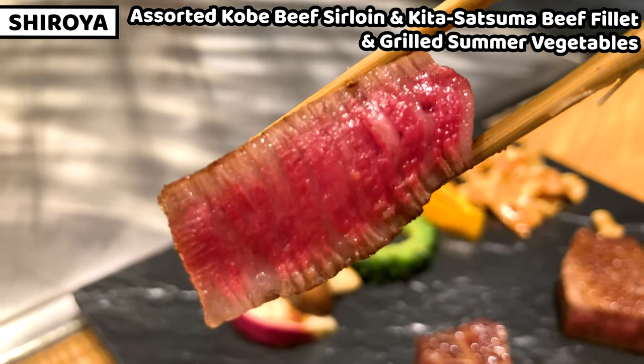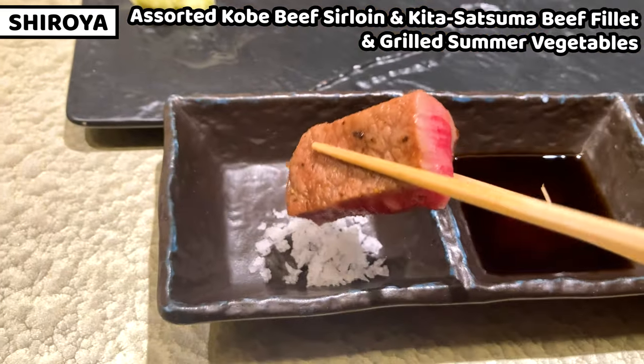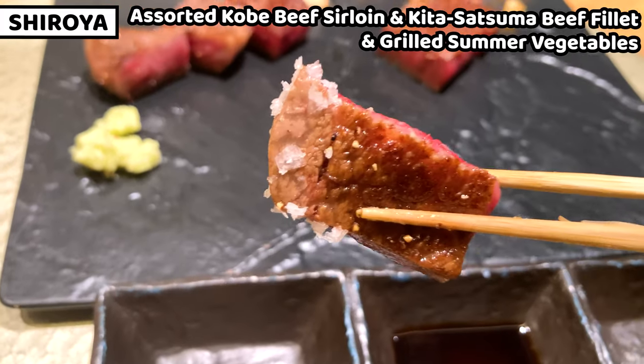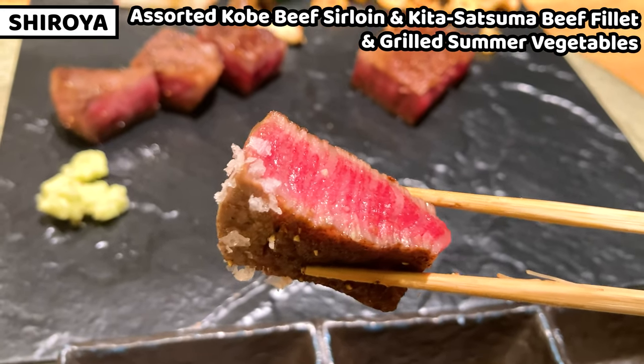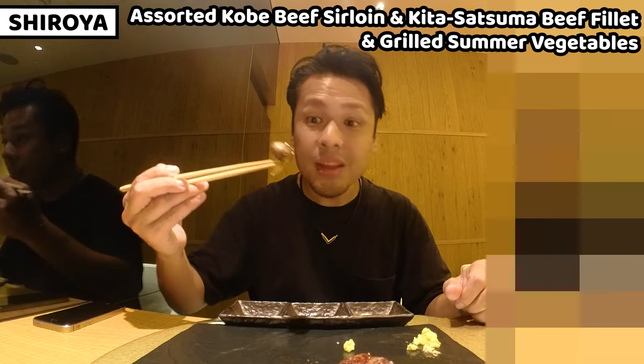It's slightly harder than Kobe beef, but still, this is tender enough. It's chewier and meatier than Kobe beef, but I feel like this is a steak. It all depends on one's favor, but we can't underestimate Kita Satsuma beef as well. The steak was very good, so let me have grilled veg next.